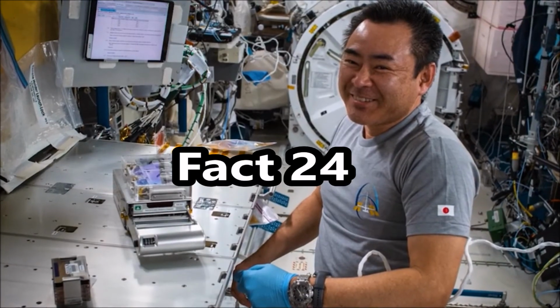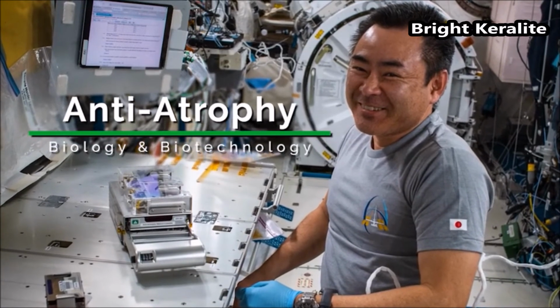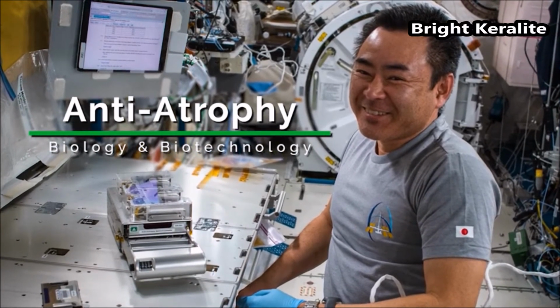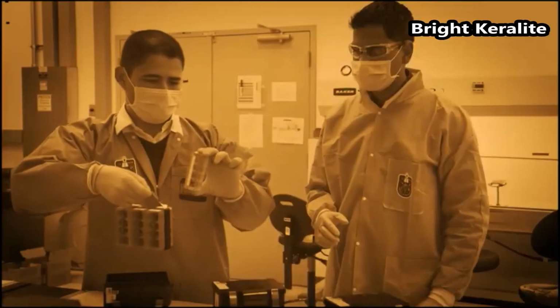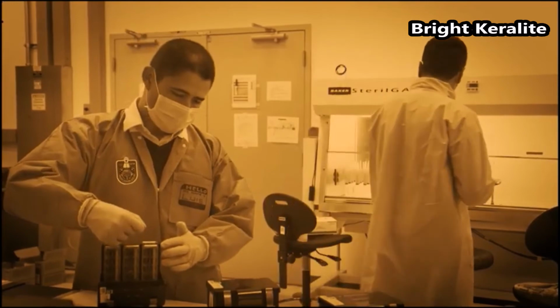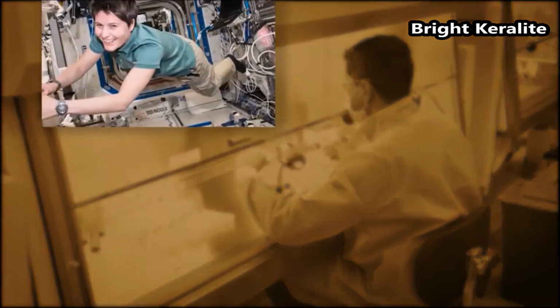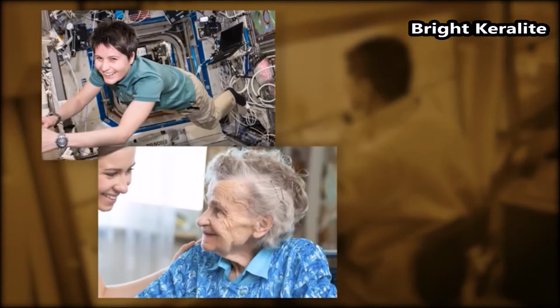The Japan Aerospace Exploration Agency investigation Anti-Atrophy tests the ability of biomaterials to inhibit muscle atrophy in microgravity. Researchers plan to compare two types of cultures returning to Earth, and results may lead to the production of pharmaceuticals to prevent muscle atrophy for astronauts in space and the elderly on Earth.